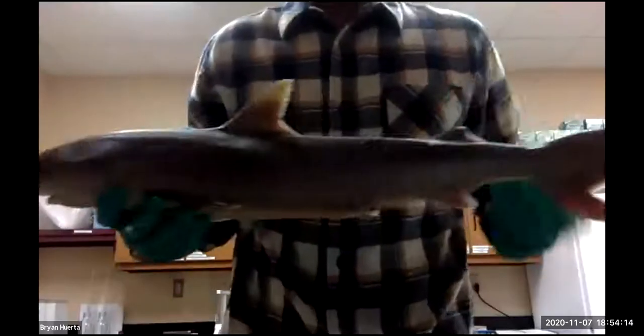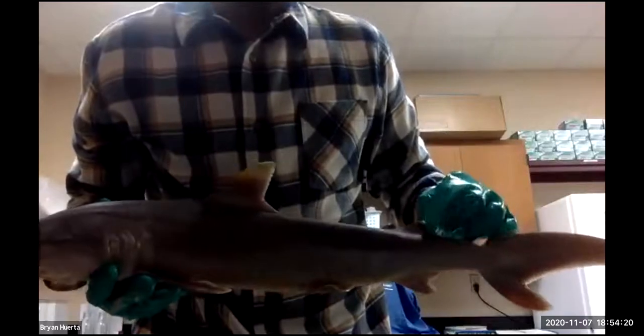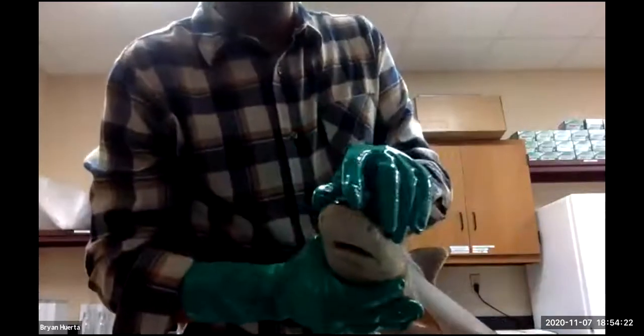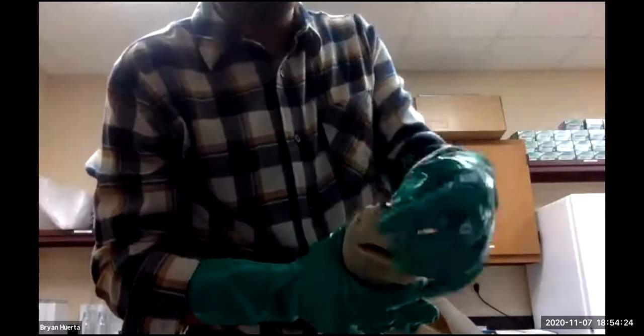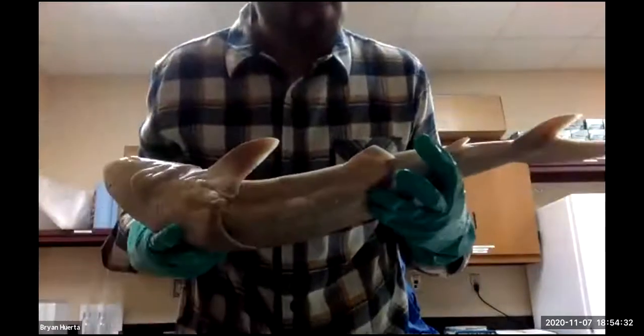So here is a blacknose. As I said, it has black pigmentation in the second dorsal fin. And also you can see the black pigmentation in the snout. I'm sure you guys can see. That was a female.